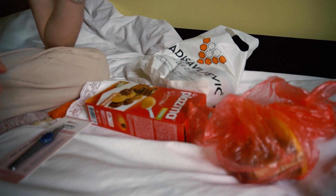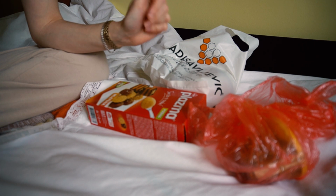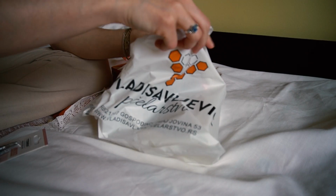Okay, and now a little less rushed. And these things don't have to be packed so carefully like the other things. Let's start with the most fun one.